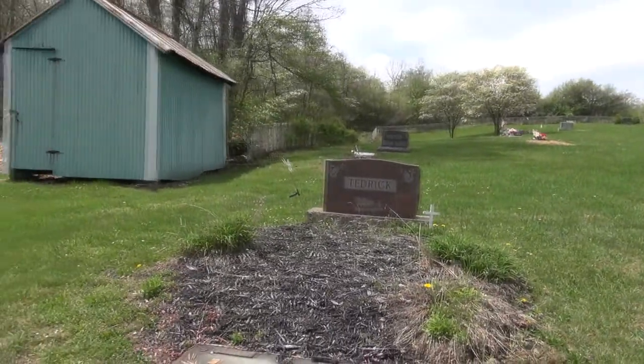I kind of overbid this one because I wasn't quite sure. Because see, I don't know if I mentioned it the last time I was here, but it's split between two townships. The cemetery, this little part, the newer part, is done by a different township. And I wasn't exactly sure where the lines were or anything, so I kind of overbid it.